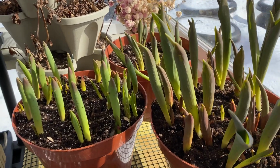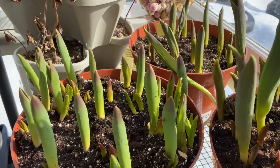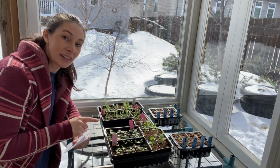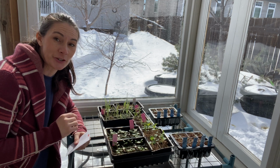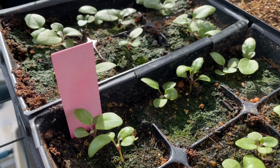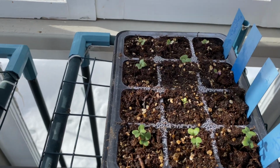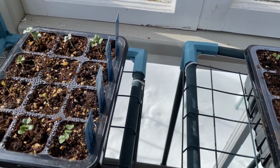I've been taking them in at night because it gets quite cold still at night, but they've been coming out here during the day and enjoying the warm temperatures. Something else that's been enjoying these beautiful temperatures during the day is I've been bringing my dusty miller and my flowering cabbage and my brassicas that I just planted a couple of days ago.